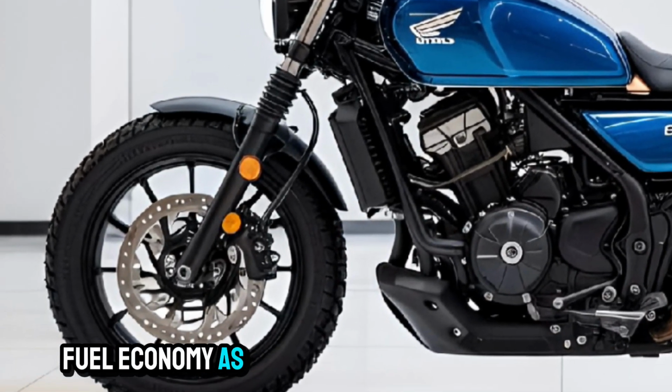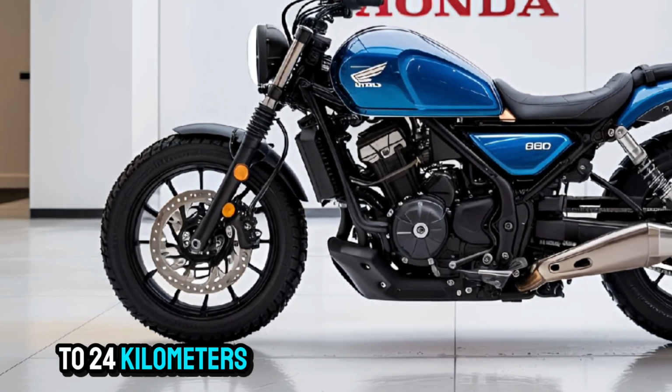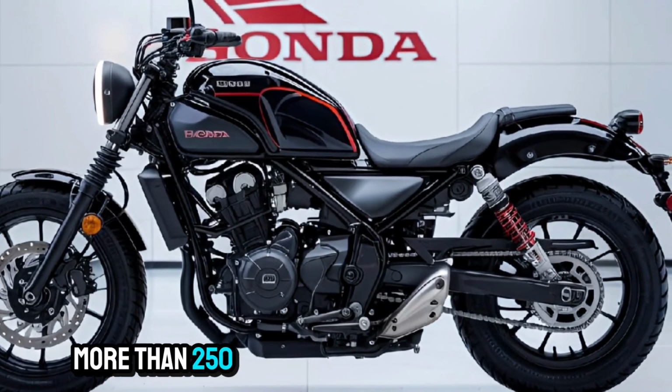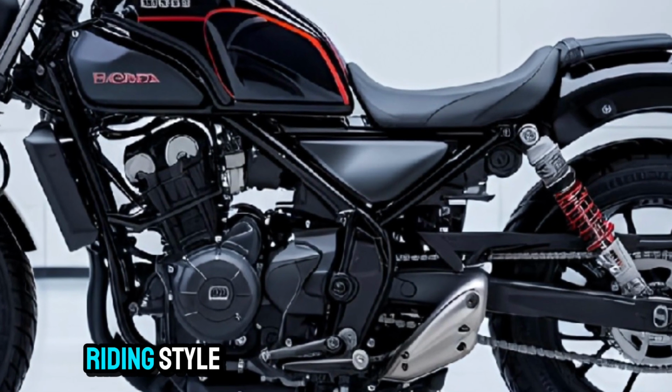Fuel economy, as claimed by Honda, is around 22 to 24 km/L, which is respectable for an 850cc engine and means you can comfortably get more than 250 km on a full tank, depending on your riding style.